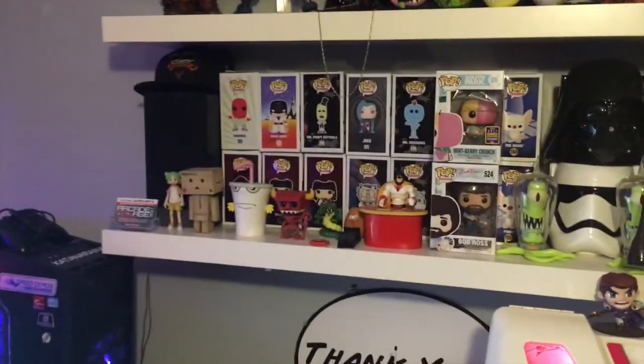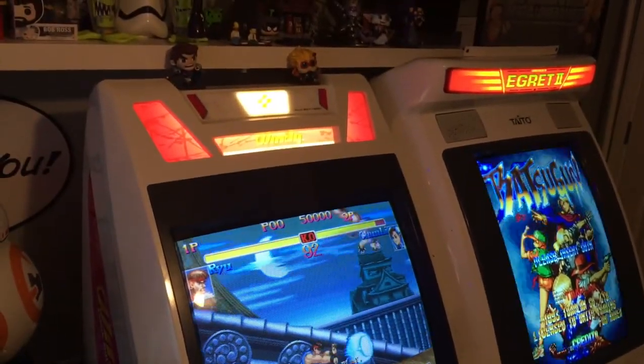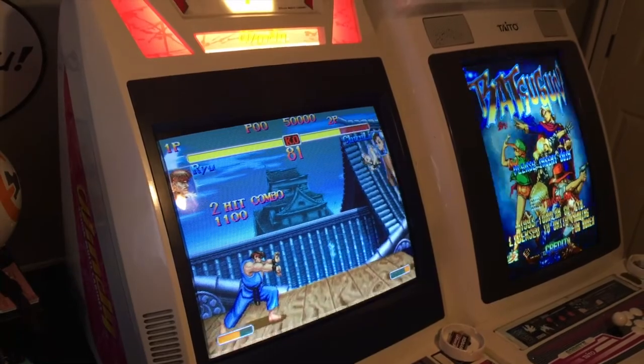And then the last big thing of the game room, which I'm sure some of you already know about, are these guys. These are my two best candy cabs. It's a Windy, Konami Windy. Right now it's running a multi-CPS2 setup. Right now I've got a Super Turbo running on it.